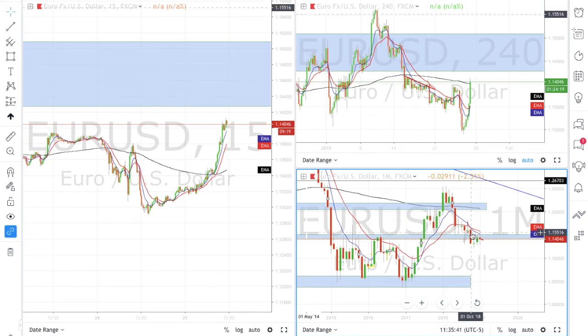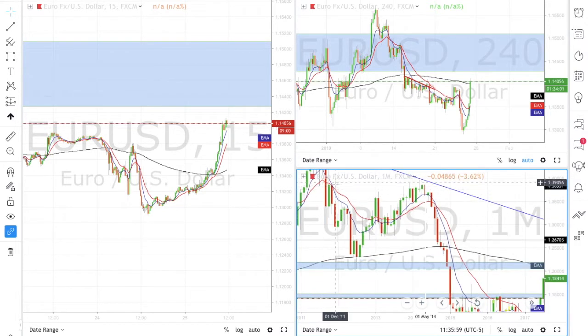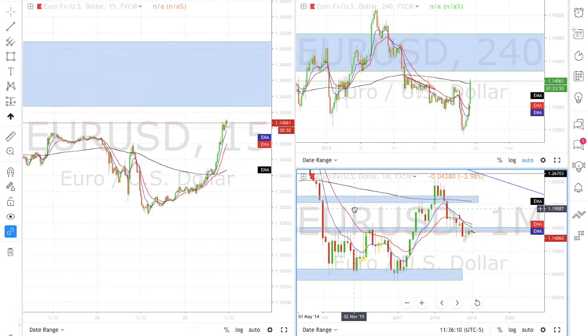Now, I want you guys to notice something. On the monthly, when EMAs cross over, 9 times out of 10, especially on the monthly, and I'm sure I can find any example, EMAs cross over, EMAs cross over. Yes, there's absolutely a retest when EMAs cross over. However, that's a huge indicator of the next move, at least long-term wise.